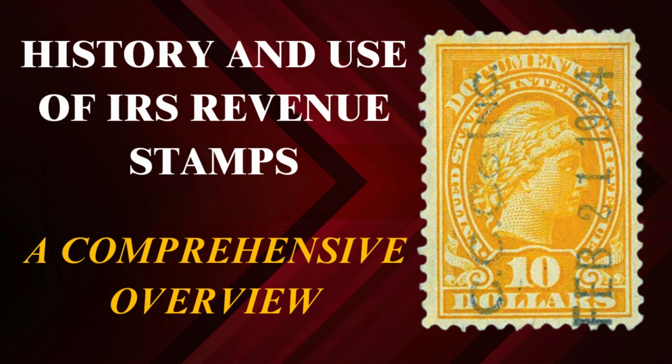Expansion and evolution. Over the years, the use of revenue stamps expanded beyond the Civil War, adapting to the country's changing economic landscape. The late 19th and early 20th centuries saw the proliferation of these stamps, reflecting the government's growing reliance on excise taxes as a source of revenue. This era introduced stamps for proprietary medicines, playing cards, and a variety of documents embodying the government's reach into everyday transactions. The design and administration of revenue stamps also evolved during this period.